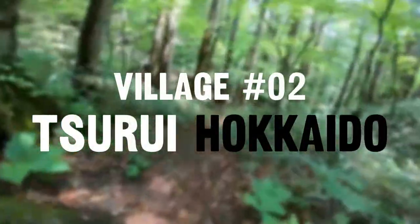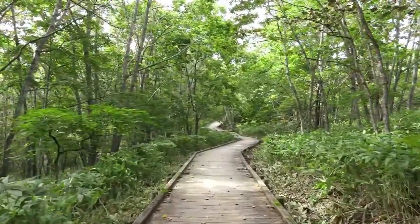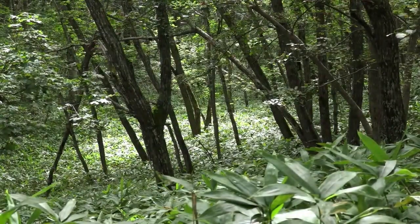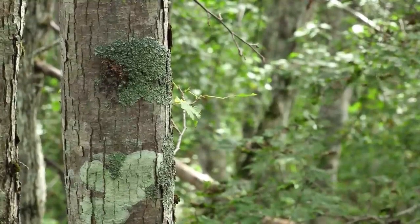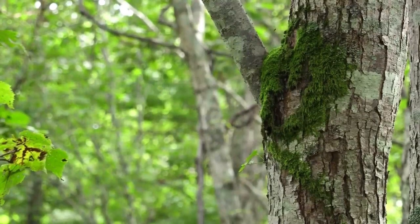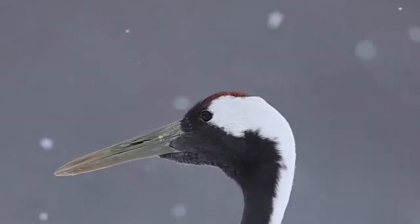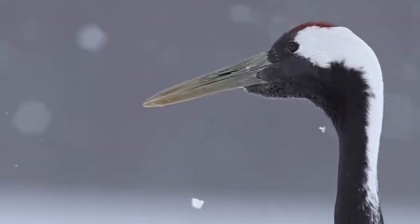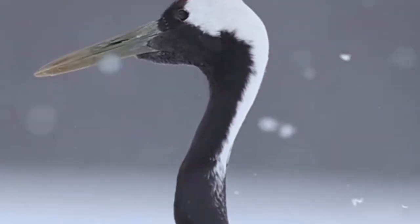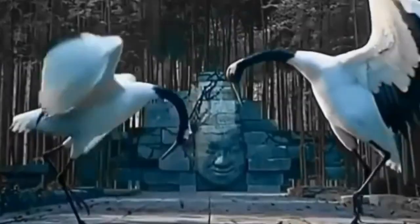Tsurui, Hokkaido. Tsurui is the kind of village that feels like a secret, tucked away in eastern Hokkaido. It sits right on the edge of Kushiro Shitsugen National Park, surrounded by open fields and endless sky. There aren't any big city lights here, just nature at its purest. But what truly sets this place apart is something rare, something almost mythical, the red-crowned crane. These birds aren't just beautiful, they carry deep meaning.